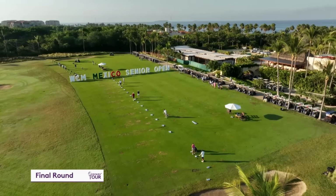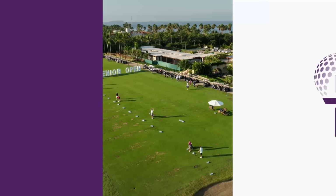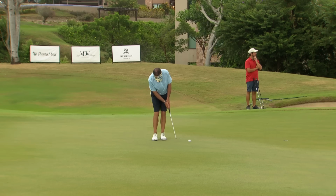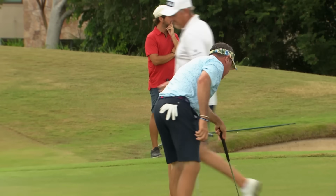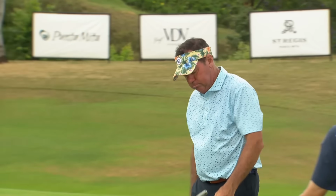Some good tips there from Rich Beem, but let's get back to how he was faring in this final round of the WCM Mexico Senior Open. He started the last stages two off the lead despite playing with a bit of an injury. But even with that birdie at the 9th, his first of the day, he turned at 1 over for his round, hence the puff of the cheeks.